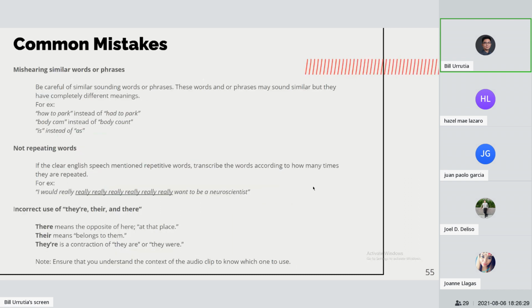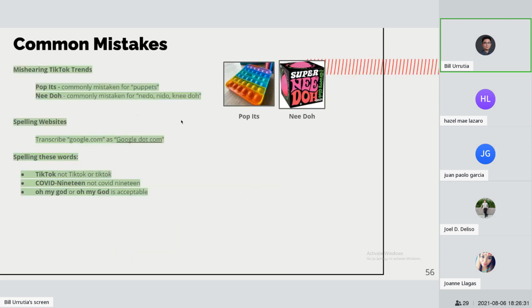Okay, another oops. So, common mistakes also. Mishearing TikTok trends. At yung pinakita sa inyo kanina, puppets. So, puppets. Commonly mistaken for puppets. Kasi natatranscribe siya ni AI as puppet sometimes. So, dapat, puppets. Nido. Commonly mistaken for Nido. Nido is another fidget toy. As you can see earlier, may Nido na sinabi dun sa video kanina.